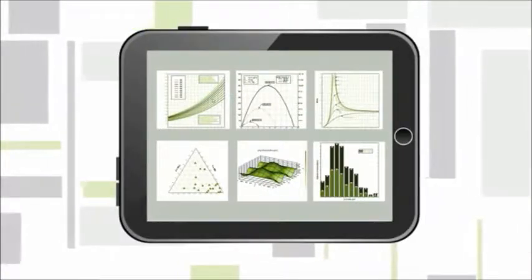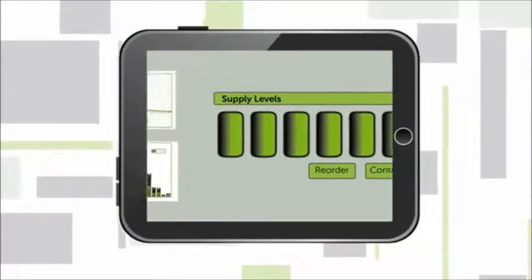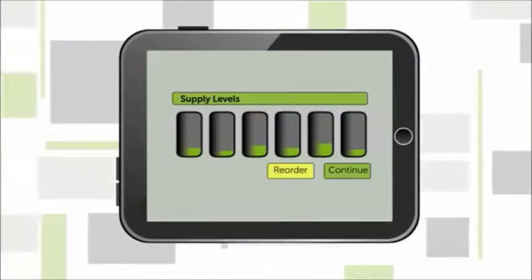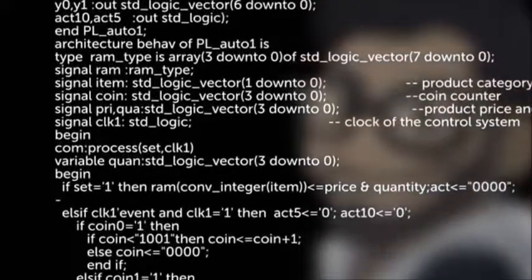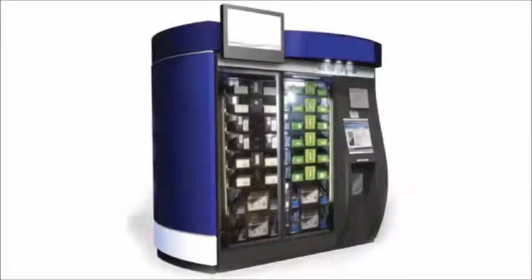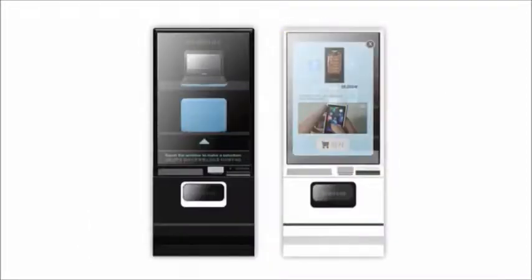Vending companies want to know the machine's status at any time, and connectivity allows them to change prices, check supply levels, and capture sales trends online without ever going to the machine itself, all thanks to the work of computer scientists. As you can see, a lot of expertise goes into making a simple vending machine.